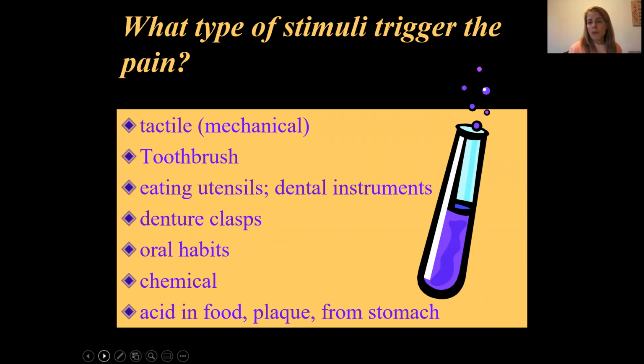The stimuli that trigger the pain for dentinal hypersensitivity can be just toothbrushing. Something touches that tooth surface. I've had patients who I've been cleaning their teeth and I come across the cervical area just with my instrument and they go, ooh, I felt that. Sometimes eating utensils, dental instruments, like I just said, denture clasps, clasping around a tooth in that area of sensitivity. Some of their oral habits, they might use toothpicks or they might use proxy brushes and have some sensitivity on certain areas. Chemical, again, the citrus fruits, wine, carbonated beverages can all make a sensitivity issue more prevalent.